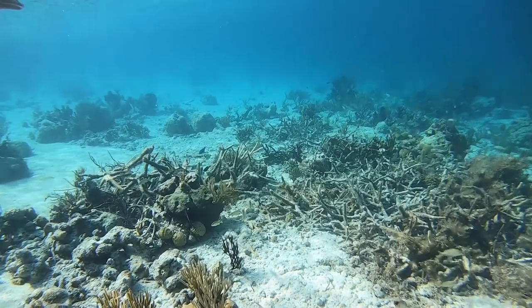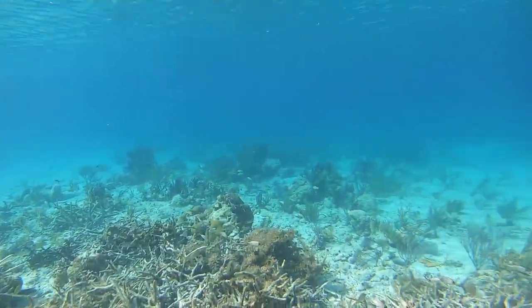What's up with this coral patch? Looks like a pile of sticks. What kind of coral is this?